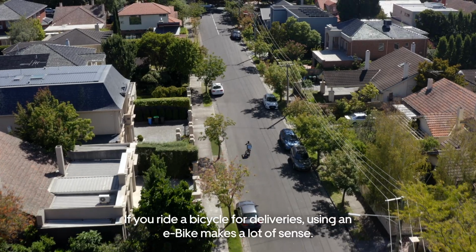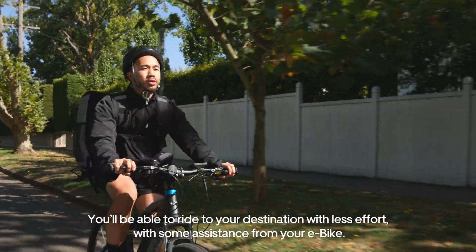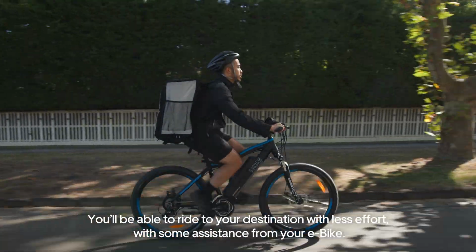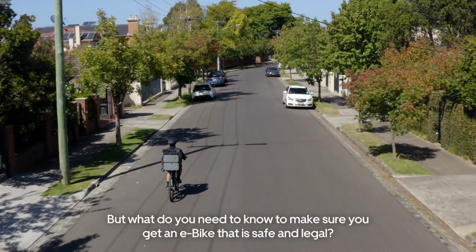If you ride a bicycle for deliveries, using an e-bike makes a lot of sense. You'll be able to ride to your destination with less effort, with some assistance from your e-bike. But what do you need to know to make sure you get an e-bike that is safe and legal?